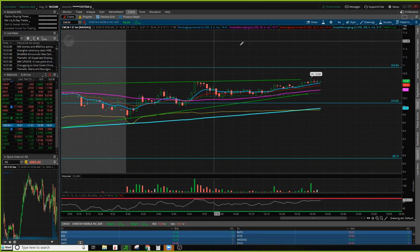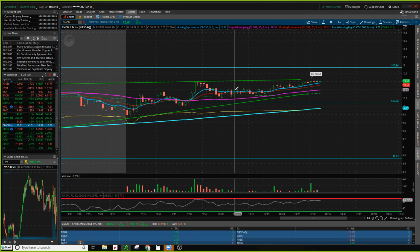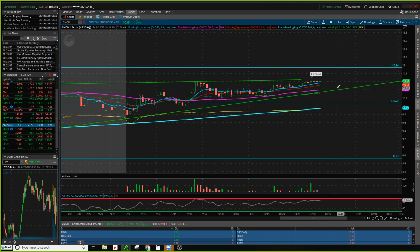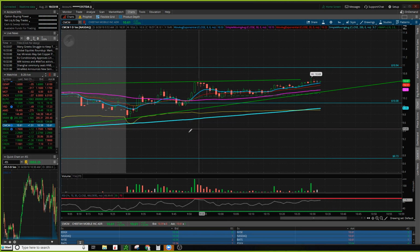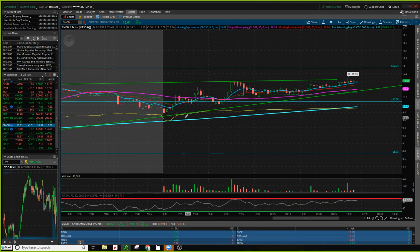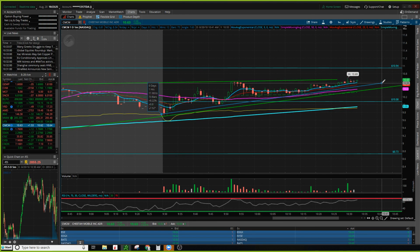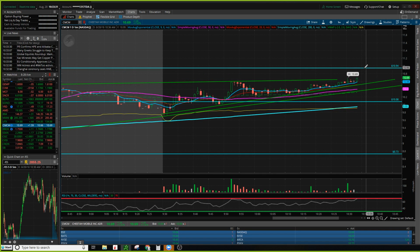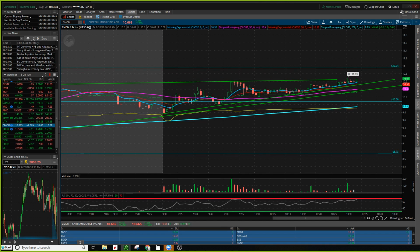So there might be a good dip buy on this in a little bit. Let this pull back to let VWAP catch up, or let it test the bottom of this trend line again. Let's see. That's actually the current one that's holding it up. Right there. Yeah, maybe it comes early. $11.